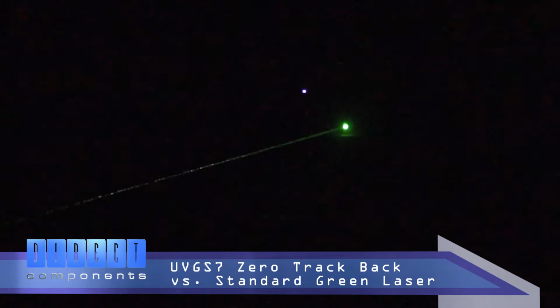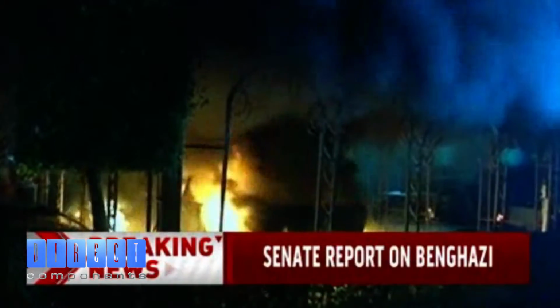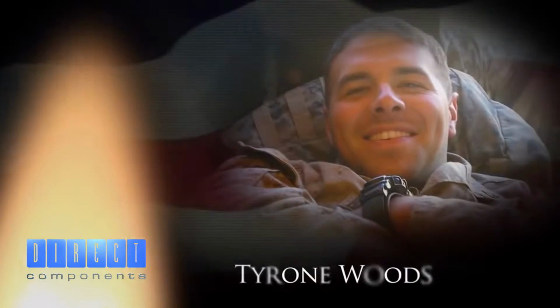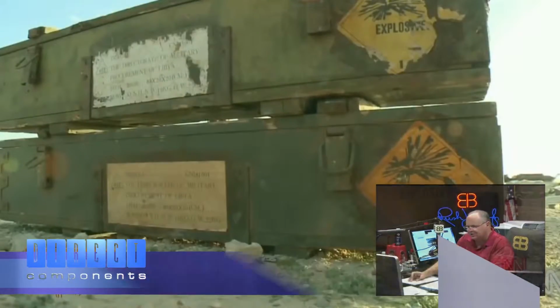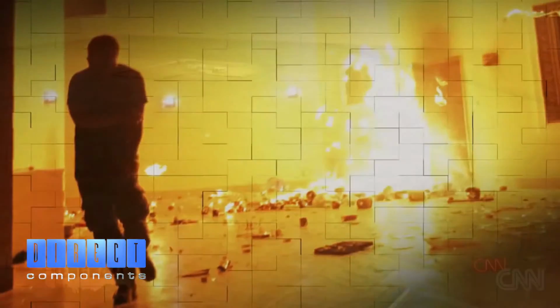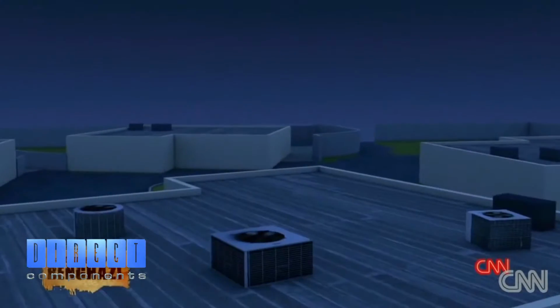One of the biggest problems our ground troops and law enforcement officers face today is being detected by the enemy. On September 11, 2012, the United States Consulate in Benghazi, Libya, came under attack at 9:40 p.m. Former Navy SEAL Tyrone Woods was killed during a mortar attack. Tyrone Woods was painting the mortar target with his laser. That mortar encampment is what killed him. When he painted it, he gave his location away. And there were 3 mortars that were dropped that hit the roof of the building.